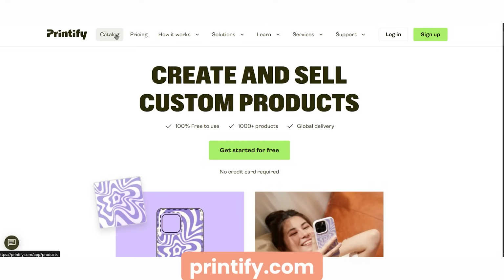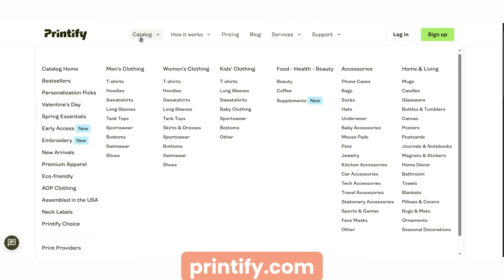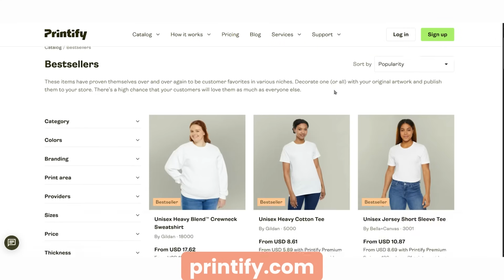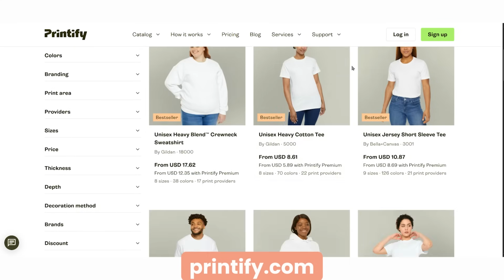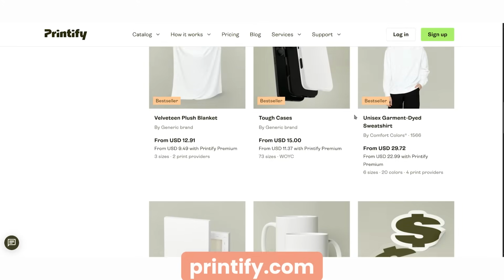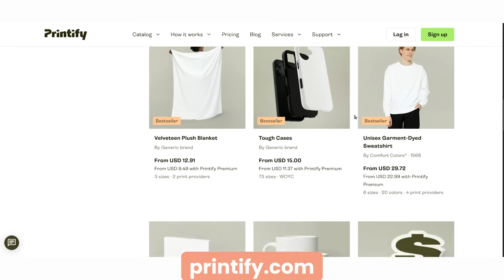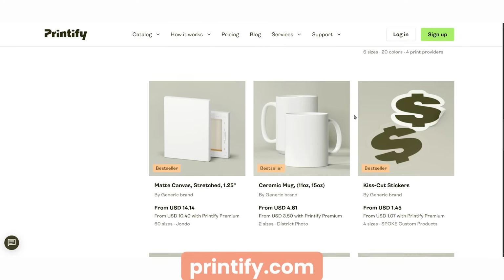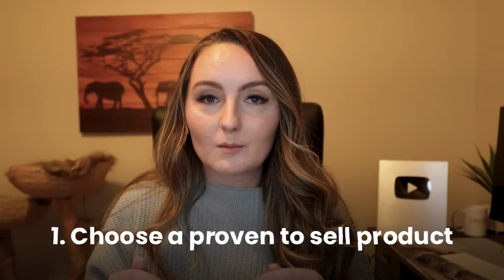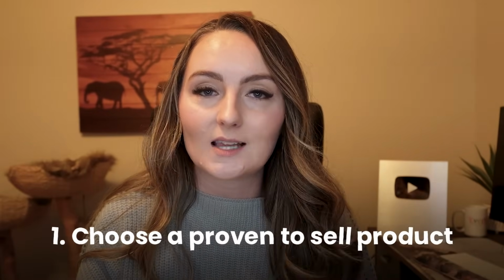But once you go onto Printify's website, you're going to go to their catalog and look at their bestseller list. You can try and go look for a more obscure product that maybe no one's selling, but that might also mean that there's not any demand from buyers for that product. Whereas the best-selling products have proof that customers are searching for these and buying them every single day. So that's number 1, choose a proven to sell product.